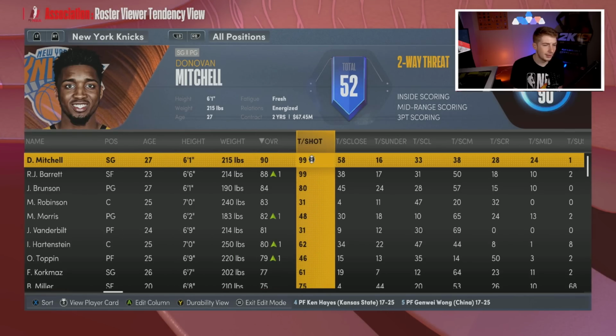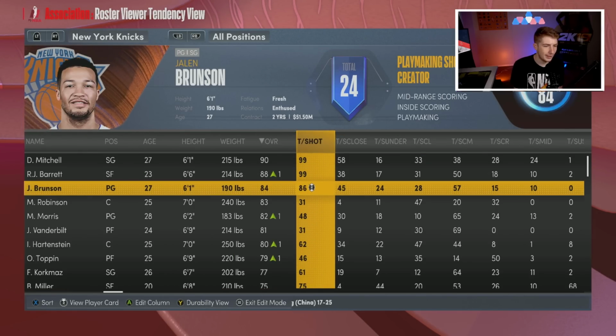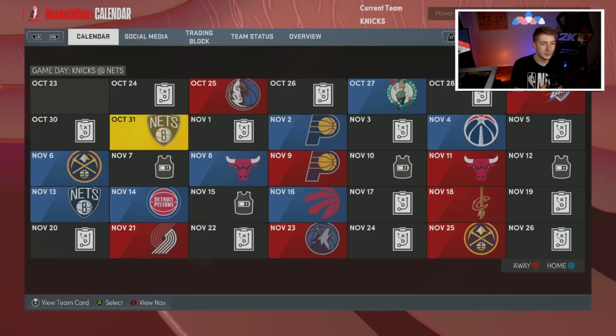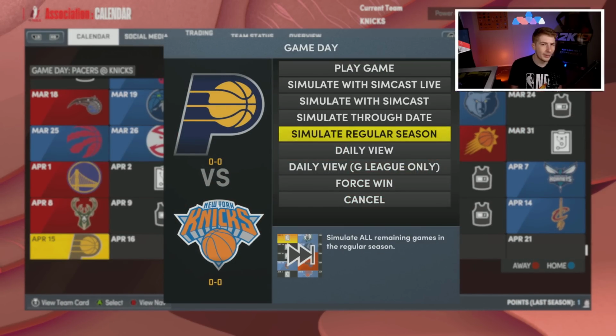Shot tendencies, you got RJ and Donovan Mitchell up to a 99, I guess. And then Jalen Brunson will move up to like an 85-ish or something. Monte Morris, Vanderbilt. So yeah, like I said, I didn't need much out of Vanderbilt. So we're going to celebrate this season. Hopefully we're a better team this year. Being the 10th seed was kind of unacceptable. So hopefully this year, like a top 5.